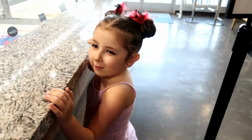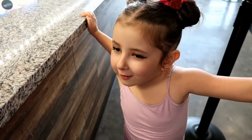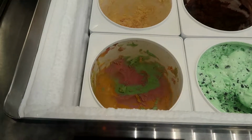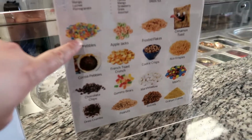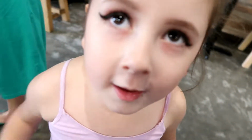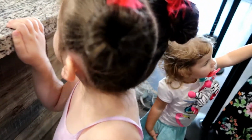Where are we? We're gonna get a cotton candy burrito? Yeah? And we picked the rainbow sherbet to go inside of the burrito. And then, what did we pick over here, Adriana? Fruity Pebbles? And marshmallows? Is that what you want? Yes? Okay, that's what we're doing. Rainbow sherbet ice cream, Fruity Pebbles and marshmallows on the inside.